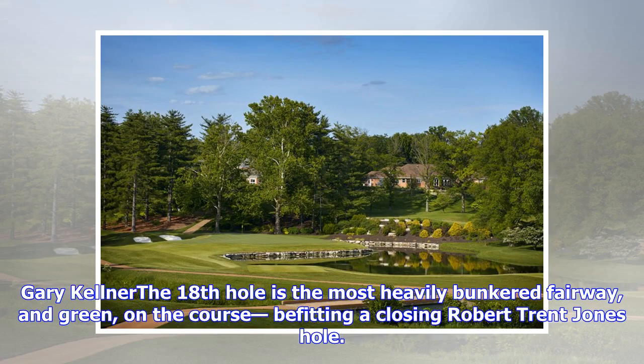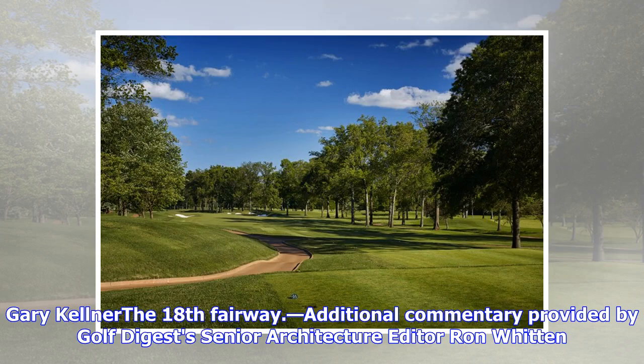The 18th hole is the most heavily bunkered fairway and green on the course, befitting a closing Robert Trent Jones hole. The 18th fairway.